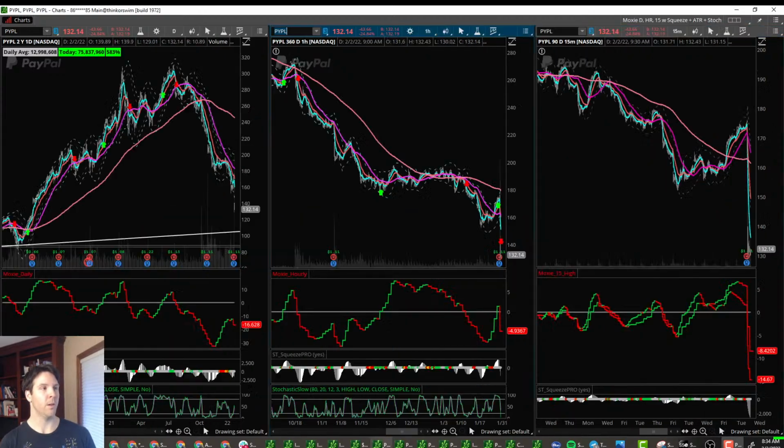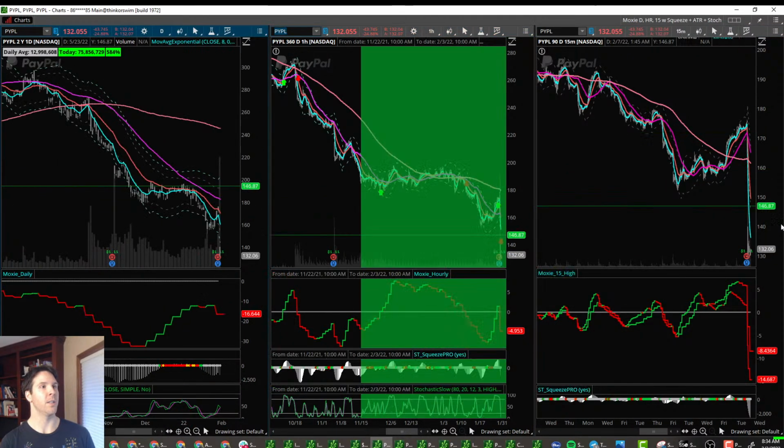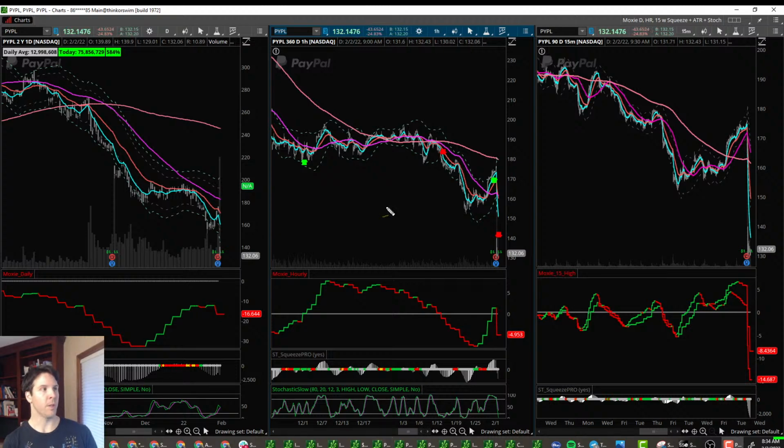So if we come over here and we look on, say, the daily and hourly, you could be looking at this, be like, oh, really oversold. And oh, yeah, there was a bounce. But you know what? Those bounces can get sold into. And just because it's oversold doesn't mean it has to bounce.